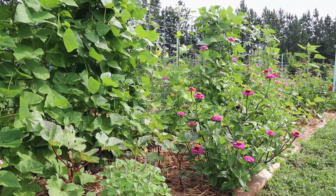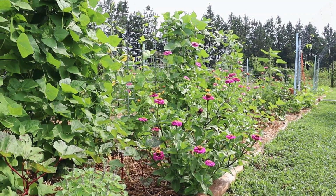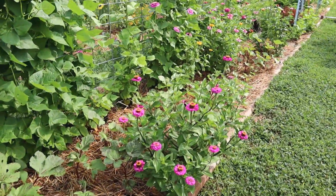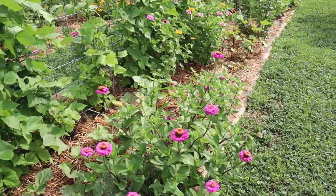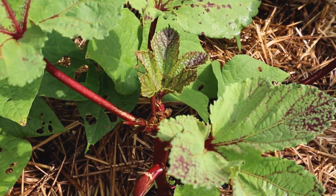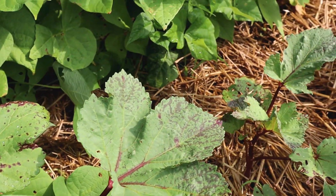All of these zinnias came back on their own. And there's actually a few more of them than I realized, but that's okay. The zinnias weren't the only volunteers. Every bit of the okra that you see growing down through here were also volunteers.